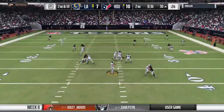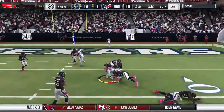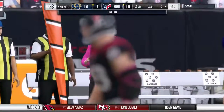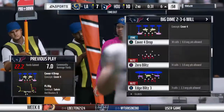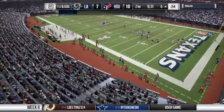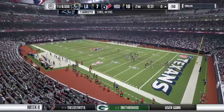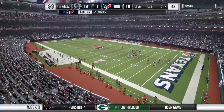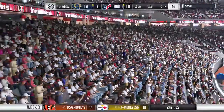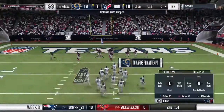On 2nd and 10, Goff. He's going to hit his man out of the backfield, complete. And he's brought down after a good gain. Now hold everything here. We're going to get a timeout by the offense. So that means they're down to 1 remaining here as we head toward halftime. So after that big gain, let's see what else the offense has up its sleeve.